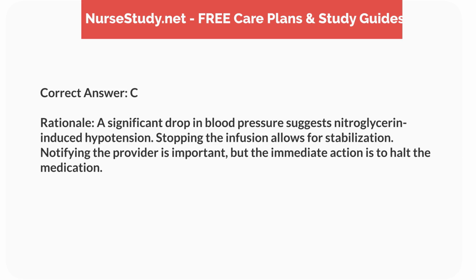Correct answer, C. Rationale: a significant drop in blood pressure suggests nitroglycerin-induced hypotension. Stopping the infusion allows for stabilization. Notifying the provider is important, but the immediate action is to halt the medication.